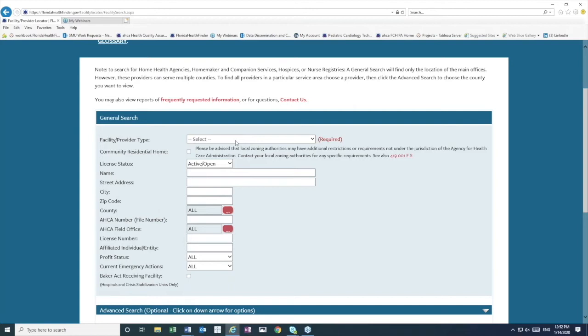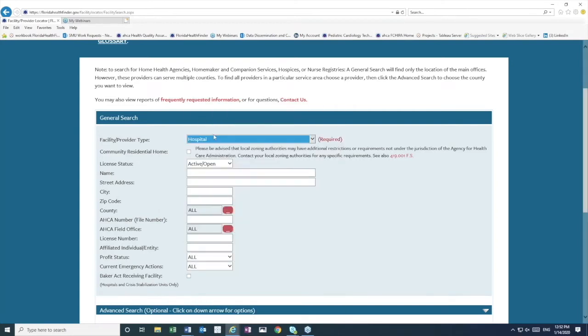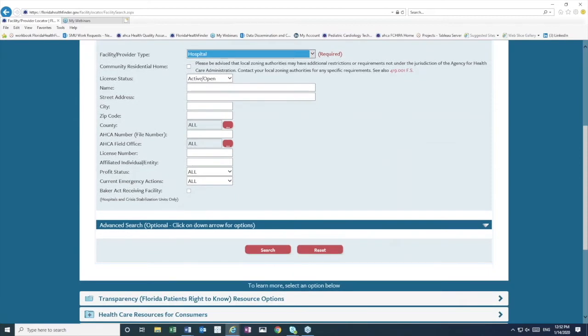If we select a license type in the first drop-down menu, for example, hospital, the advanced search features will change. So advanced search features you can access on this dark bar.